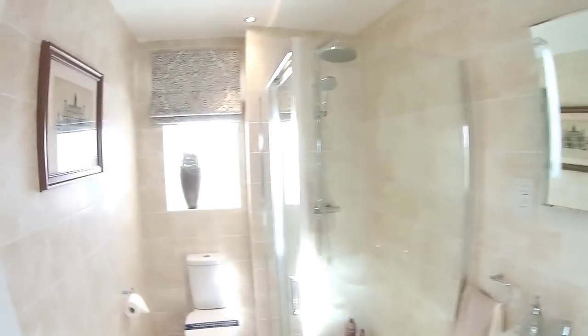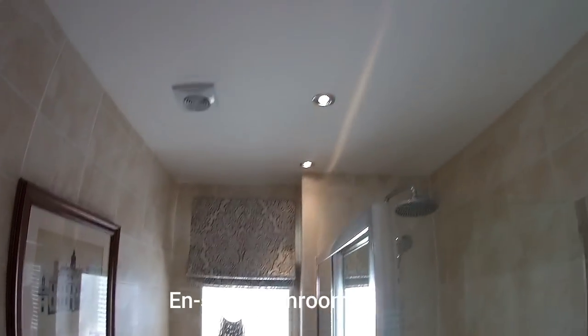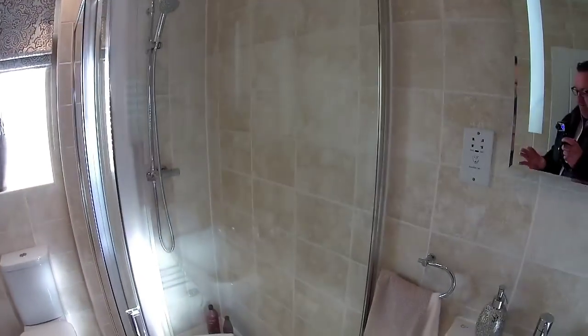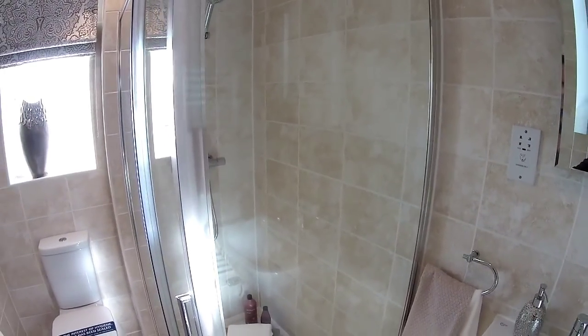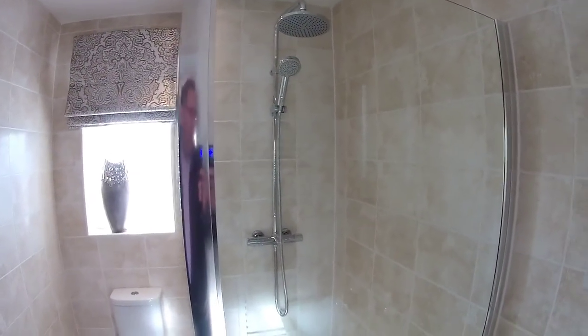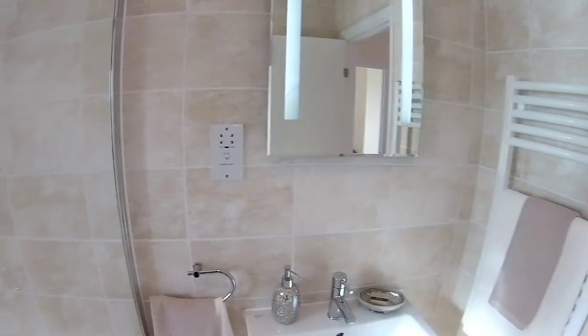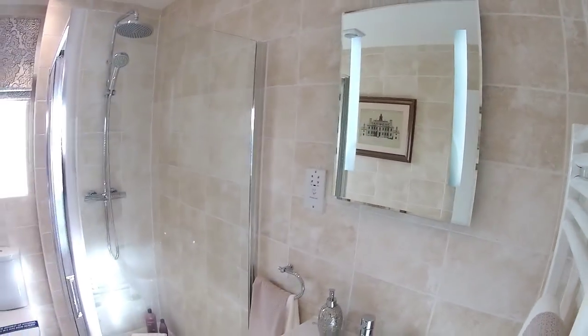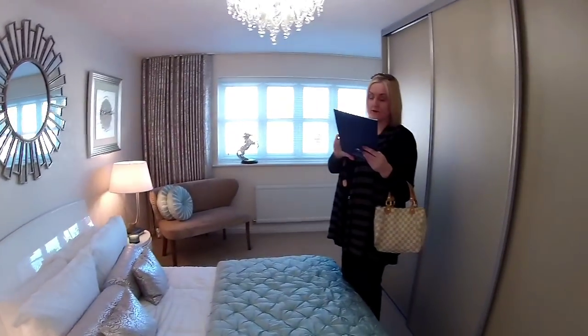Okay, I'm in the ensuite. Very nice. 3 downlighters going on. Nicely tiled. Nice shower cubicle, isn't it? It's only a few inches off the ground there, which is really nice. Rainfall shower as well. Very nice indeed. Ideal Standard sanitary ware with a white towel rail as well. The dimensions for the ensuite were 2 metres 54 by 1 metre 68.